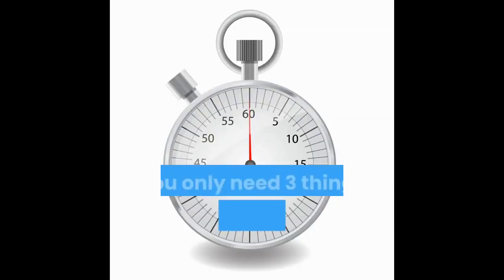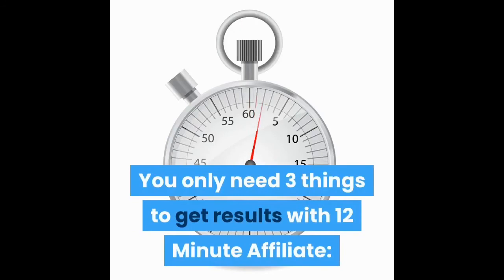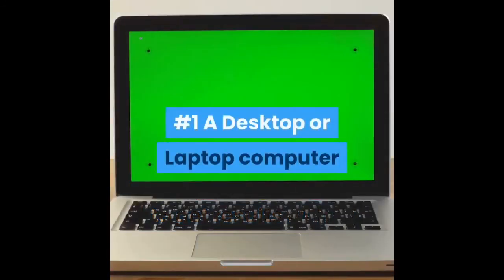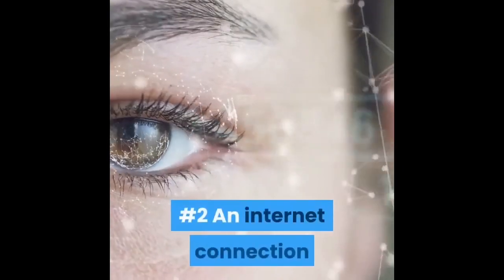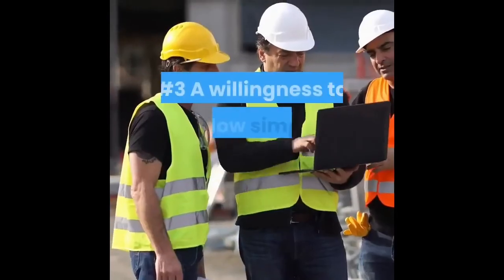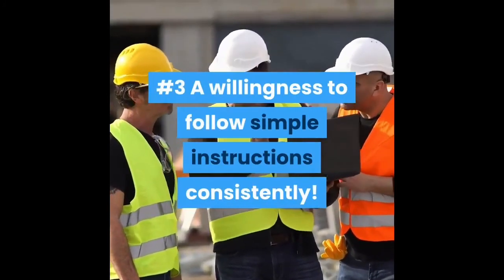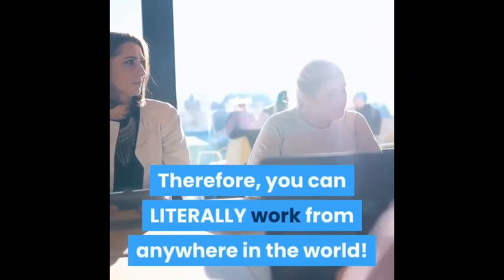Work from anywhere, laptop lifestyle. You only need 3 things to get results with 12-minute affiliate. Number 1, a desktop or laptop computer. Number 2, an internet connection. Number 3, a willingness to follow simple instructions consistently. Therefore, you can literally work from anywhere in the world.